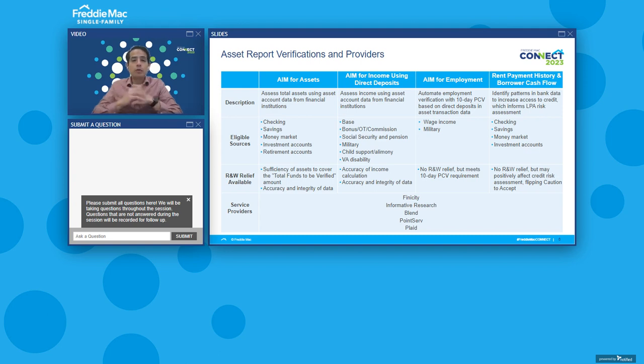You can think of all the back and forth, if you've done a mortgage recently, to be able to verify that income. Direct deposits very cleanly show that in the transaction history, and that's why we're able to do it through the direct deposit. And then the third one, I should say, is the employment.